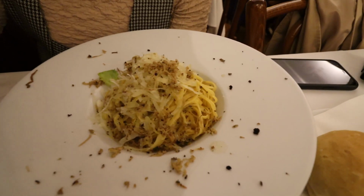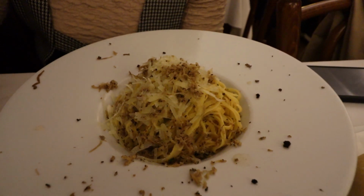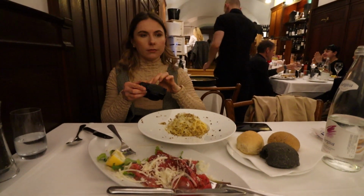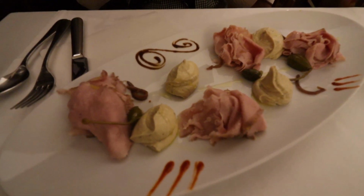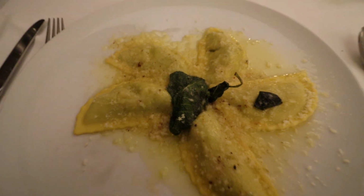For the first course we had tagliatelle with black truffle and Fezzena cheese slivers, a Trentino cheese produced 1000 meters above sea level in the alpine farms of Varone. We also tried the vitello tonato, consisting of tender veal slices and the rich and creamy tuna sauce.